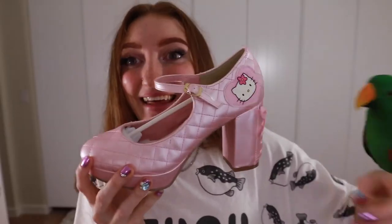But anyway, without further ado, let us have a look at the most beautiful shoes I've ever seen. Here they are! So these are licensed Sanrio shoes. So this company has done a collaboration with Sanrio and they are indeed Hello Kitty shoes. And I just realized that my light is so bright that you probably can't even see them. Here they are! Yes, they're beautiful.